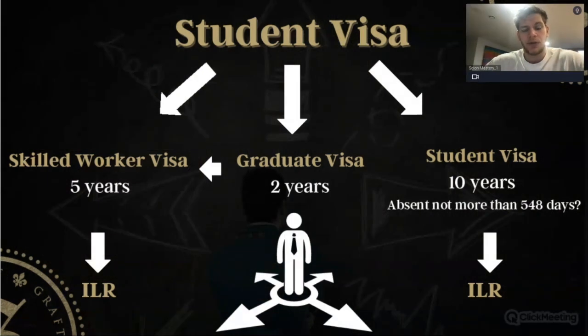So as Graeme mentioned, there are a few paths for what you can do with the student visa. The obvious path is that after the student visa, you then get employed. You get a skilled workers visa for the next 5 years, and then that would lead to an indefinite leave to remain.